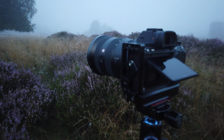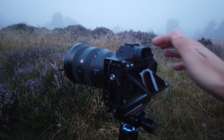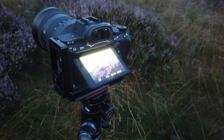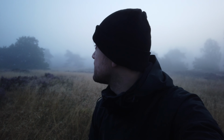I'm using my 16 to 35 millimeter, aperture priority, ISO 100, f16, and right now that gives me a shutter speed of 10 seconds. Because it's not sunrise yet, we're still in blue hour, but sunrise will come soon. And yeah, easy peasy settings, trying to include the heather there in the foreground, and then the lone tree in the background as my subject.